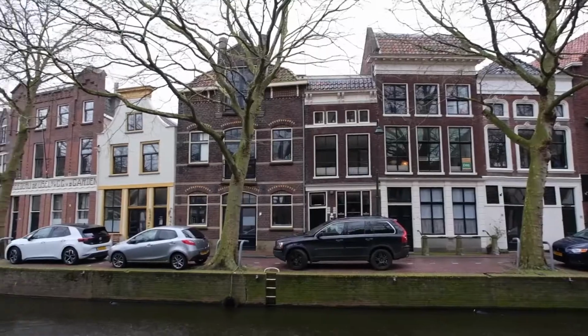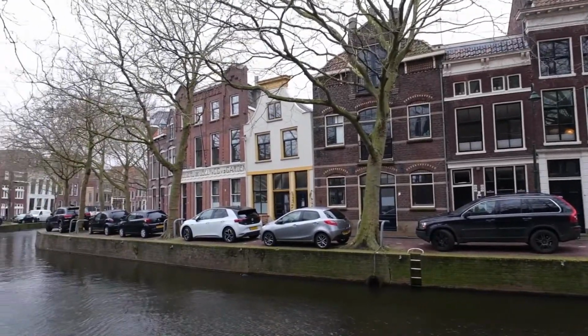Alright, that's it from the self-proclaimed cheese capital of the world. I had a great day in Gouda. Unfortunately, the weather wasn't the best, but I spent a good hour in the cheese museum there next to the market square. Definitely recommend a visit.